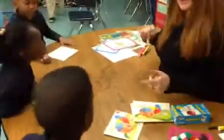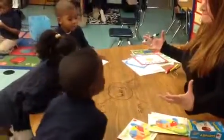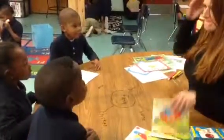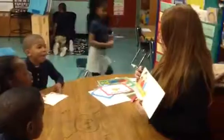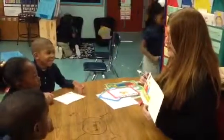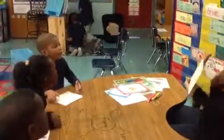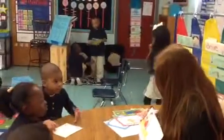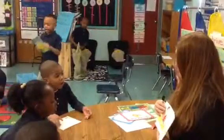And a goat? Did we read about a goat, though? I don't know. Now, was this a real farm? Yes. No. What kind of farm was it? A fake farm. A fake farm? Or is it a play farm? Is it toys? A toy farm. It's a toy farm, right?